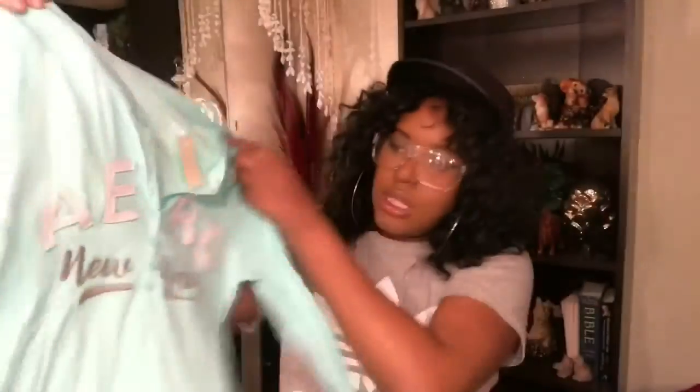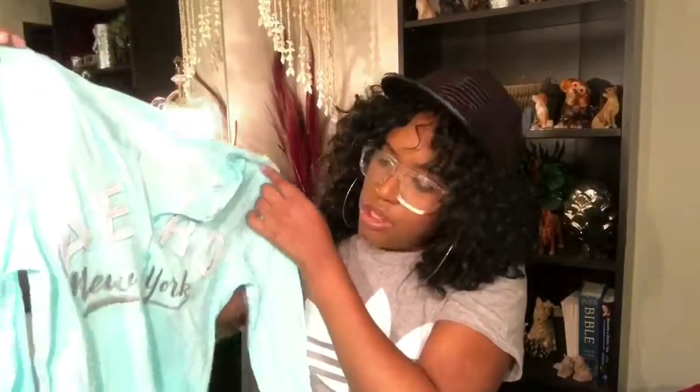Alright, the next one that I have is this one. It says Aeropostale New York. And this I ended up getting in a large because they didn't have this one in a small. And I really wanted this one, so I ended up getting it in a large. A lot of stuff, y'all.